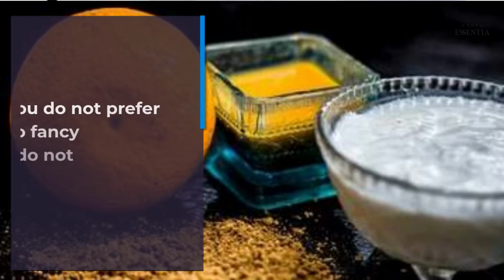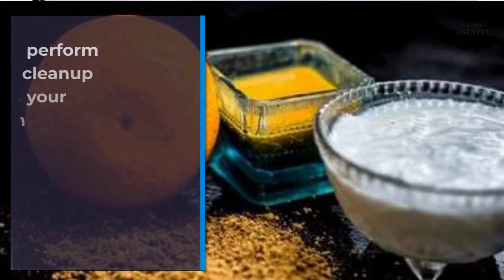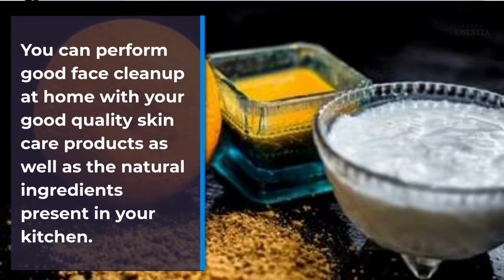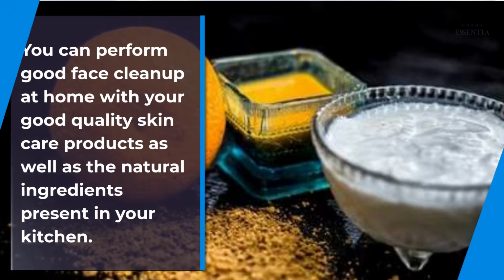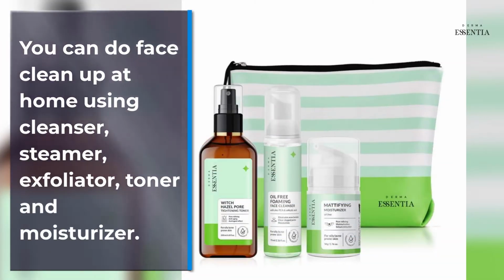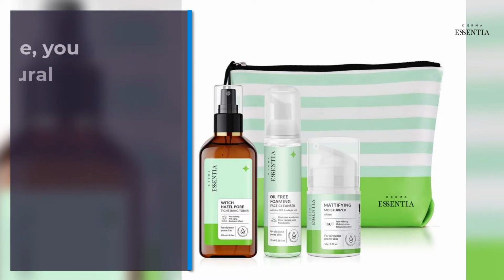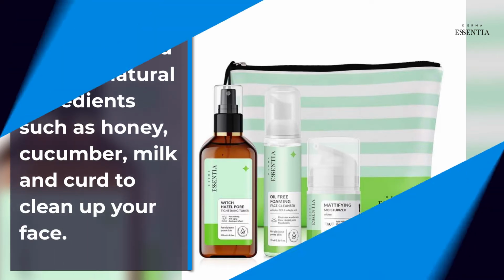If you do not prefer to go to fancy salons, then do not worry. You can perform good face cleanup at home with your good quality skincare products as well as the natural ingredients present in your kitchen. You can do face cleanup at home using cleanser, steamer, exfoliator, toner and moisturizer. Otherwise, you can use natural ingredients such as honey, cucumber, milk and curd to clean up your face.